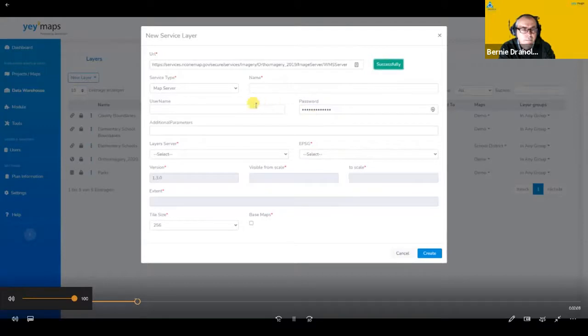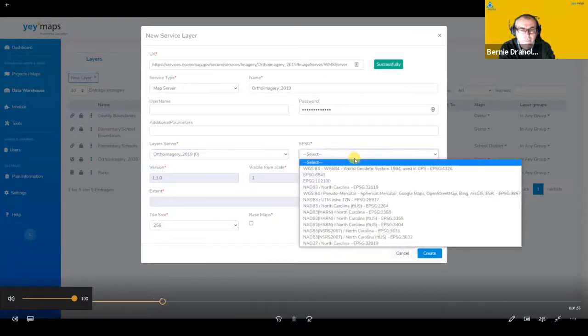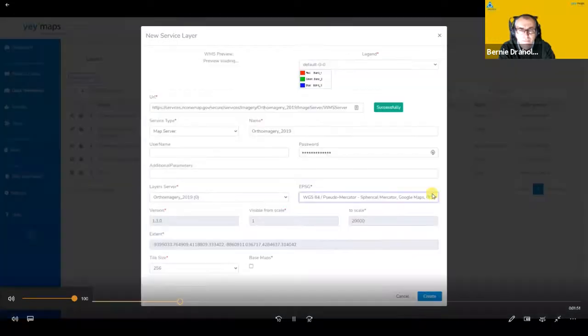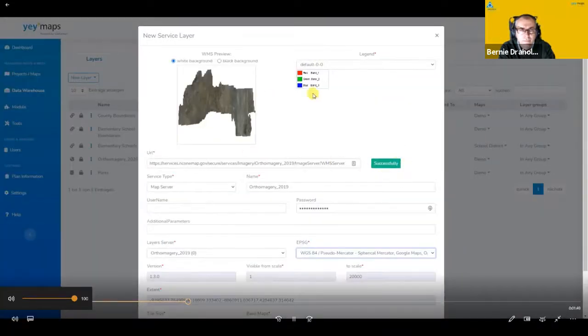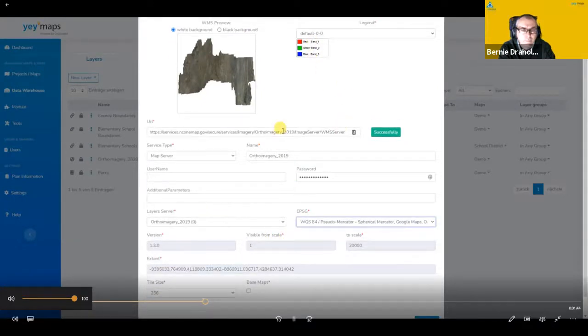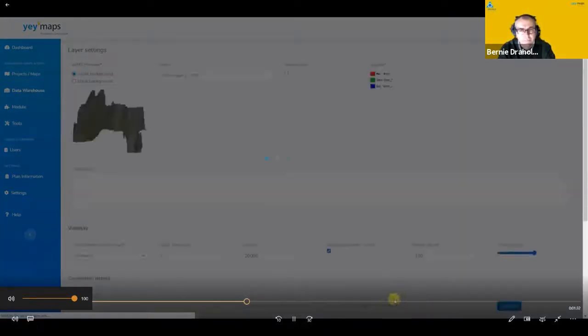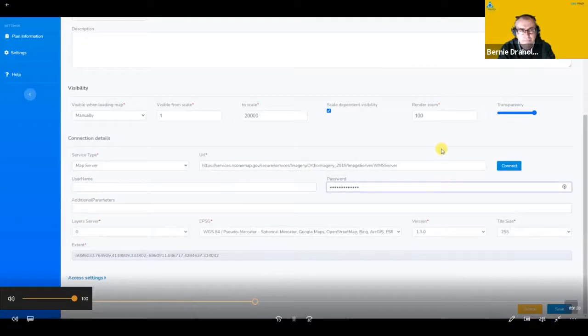Connect to that service, pick the layer accordingly. In this case, I check for the projection and use Mercator. I get a preview. I see it's a 3-band image, and it's putting in the name for me already. So if I want to use it as a base map, I can do that. But in this case, I just hit create, and here's my layer.